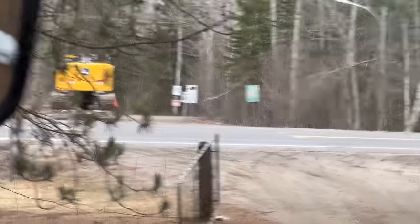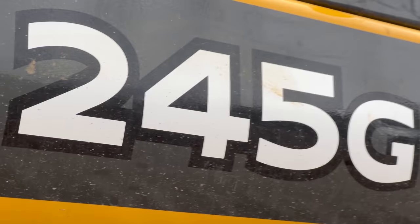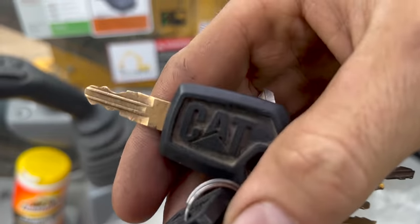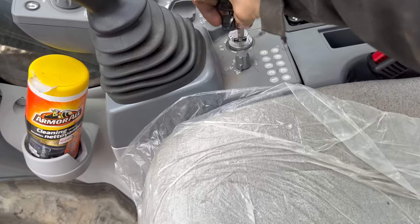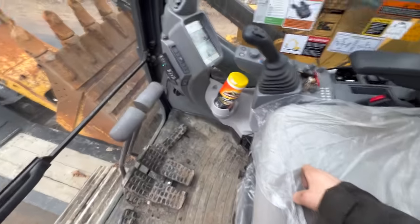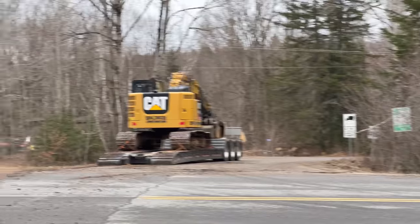See a shiny yellow machine out there. What could that be? Looks like my dad left this thing a mess. Thanks for the delivery, Tyler.